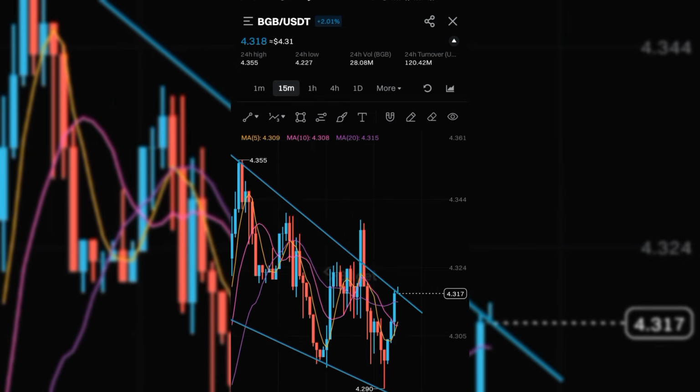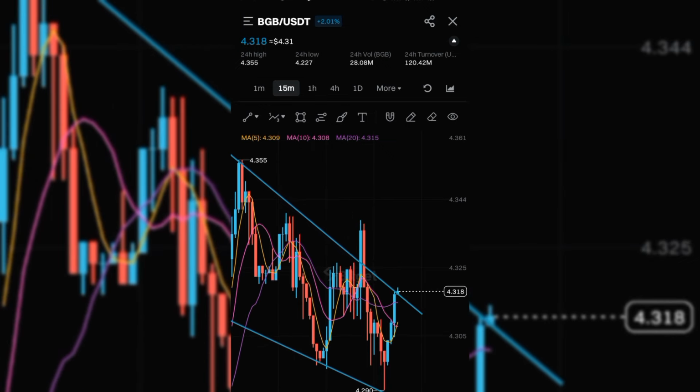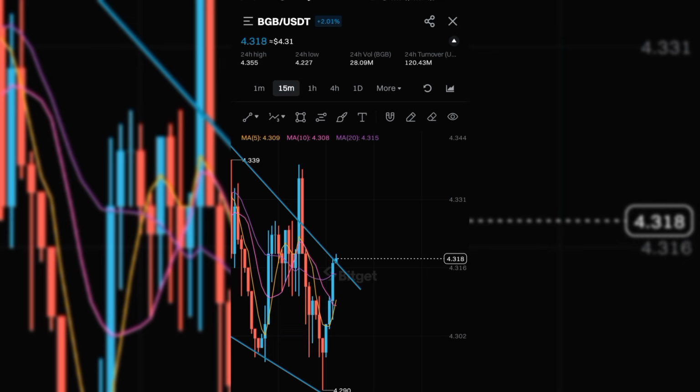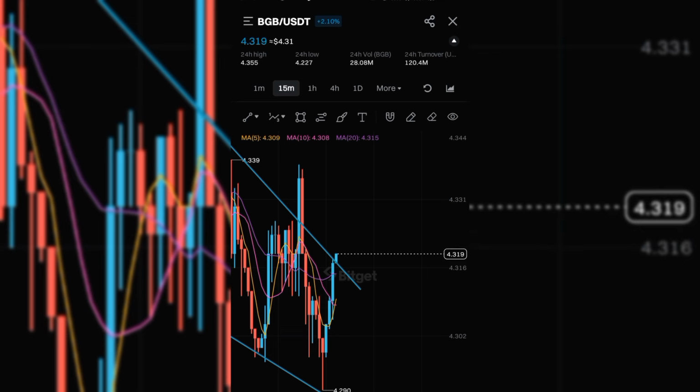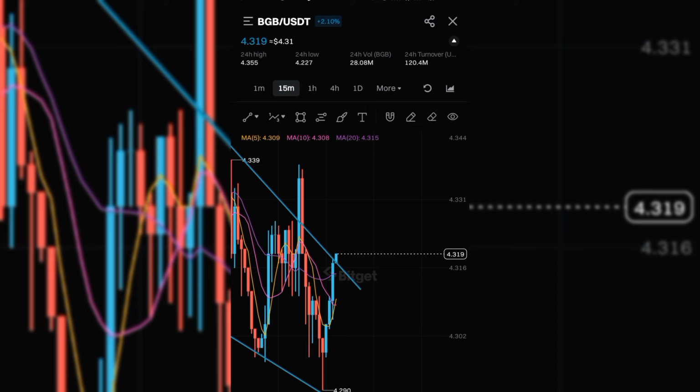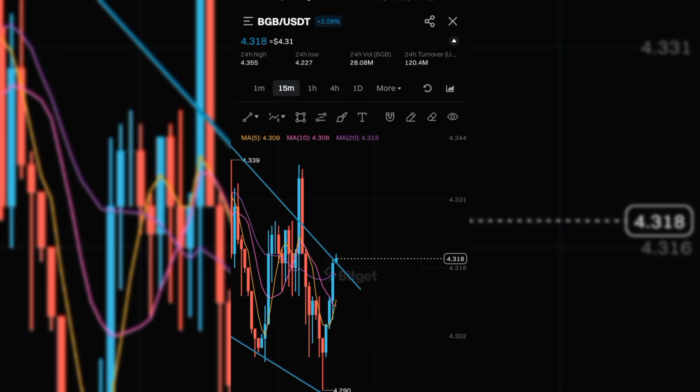Okay, so right now, if you had entered at this particular price, it hits 4.29. Okay, by now you should be making profit. Let's say you have about $400 in this particular trade. Let's say you just bought this coin with your $400 from this particular price, and he had to reach this, yes, he had to reach this particular price. You should be making a decent amount of profit.